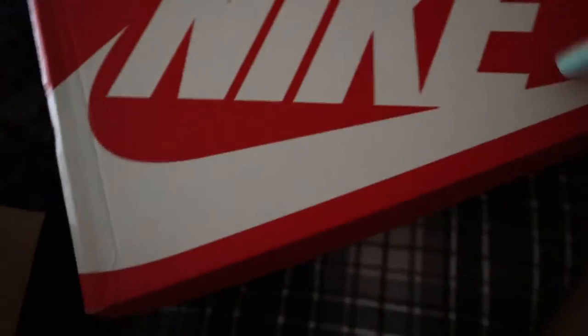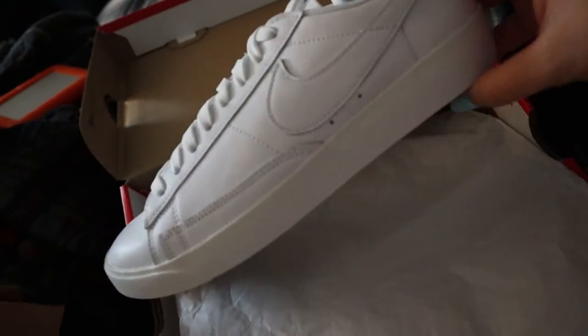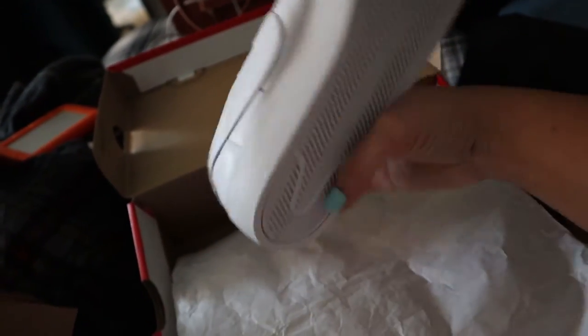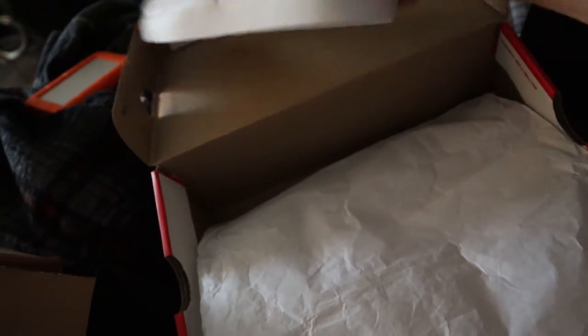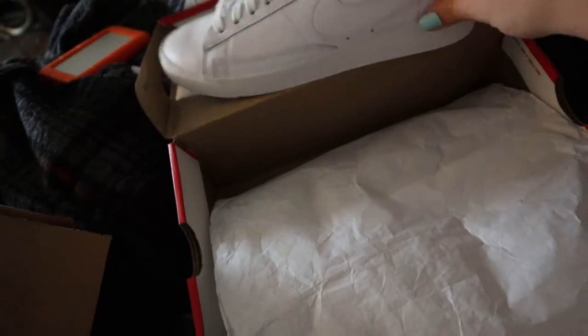So I thought I'd mention, they just got dropped at the front door. I really want some white sneakers, but I didn't really want straight up Air Force Ones, because I don't know. So yeah, I just got these. I thought they'd look really cute with a little dress or something, and yeah, pretty cute.